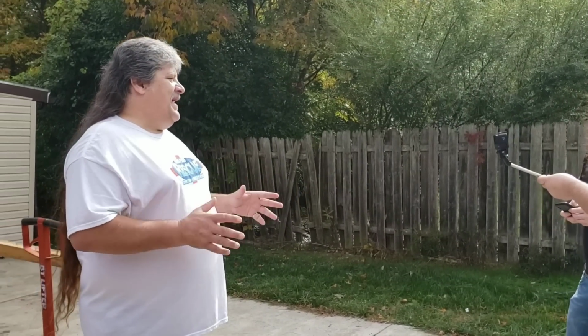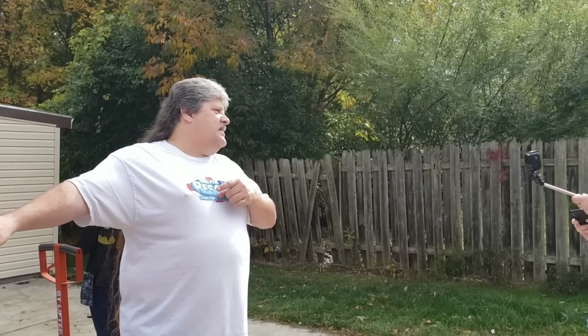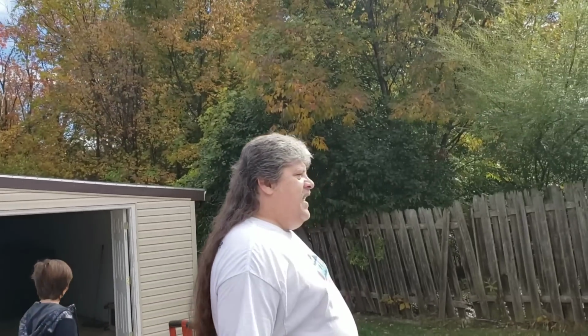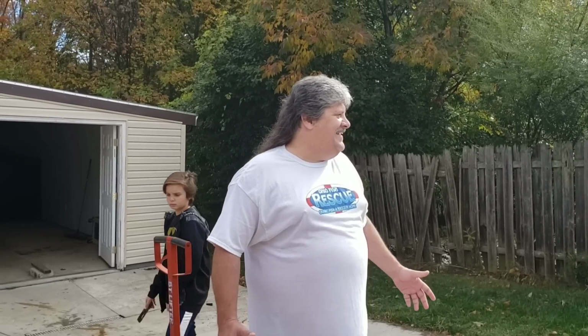All right, guys, this is Big Rich. We're getting ready to move this big 2,000 gallon tank that came from SeaWorld. We're going to move it into that area in there, and we're going to do it with 2x4s and rollers, just like the cavemen did.